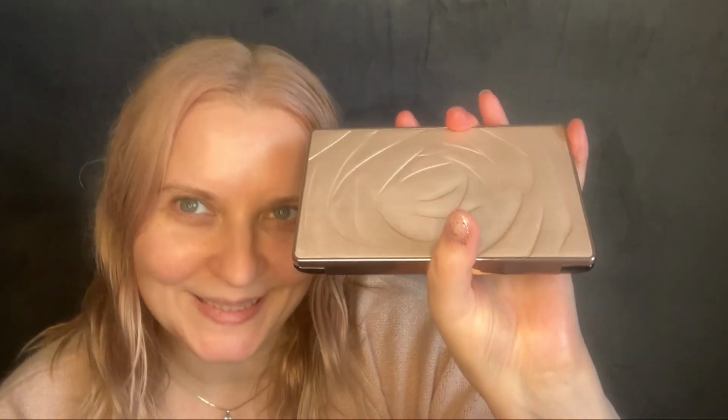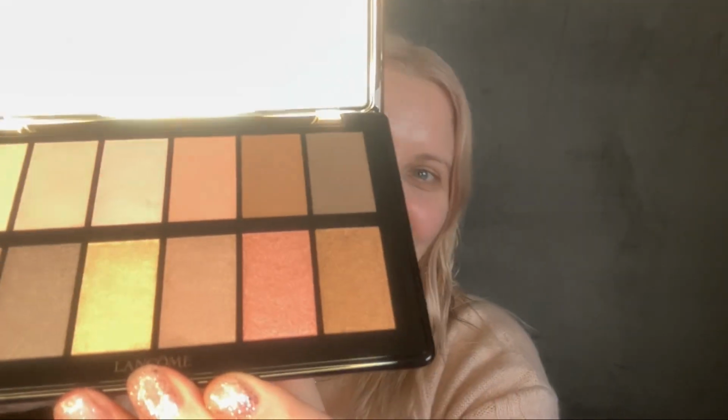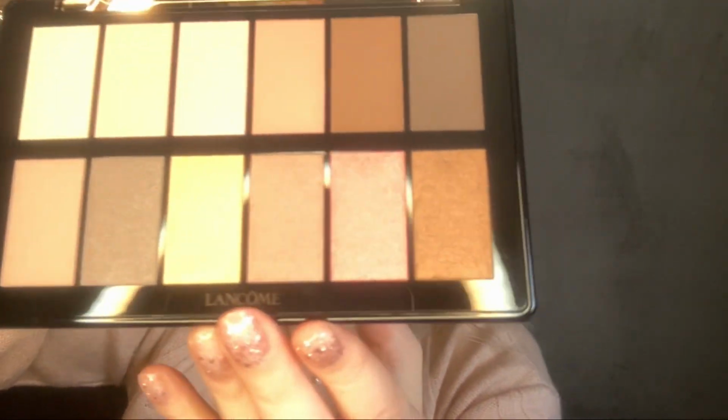So I think I'm going to keep this one because I don't have any Lancome eyeshadows, and I have had one before, a single in the past, and I used it to death. I really, really liked it. So let's take a look inside and see what it looks like. Here we go. You'll see it before me. So there it is.